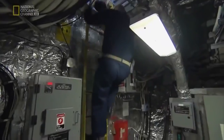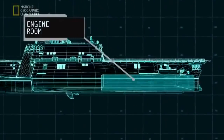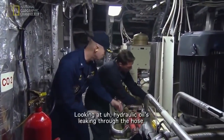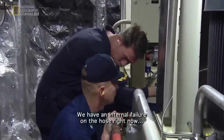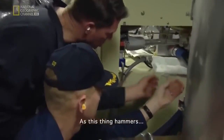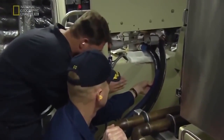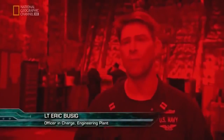As the vehicle nears, the captain gets an urgent call from the ship's chief engineer about a new problem, this time on board the ship. So what am I looking at here? Chief engineer discovered that he was developing a hydraulic leak on a high-pressure hose on our port diesel steering unit. As this thing hammers, risk rupture. A ruptured hose is a chief engineer's worst nightmare. There'd be oil all over that engine room, and next thing you know, you have a big fire.